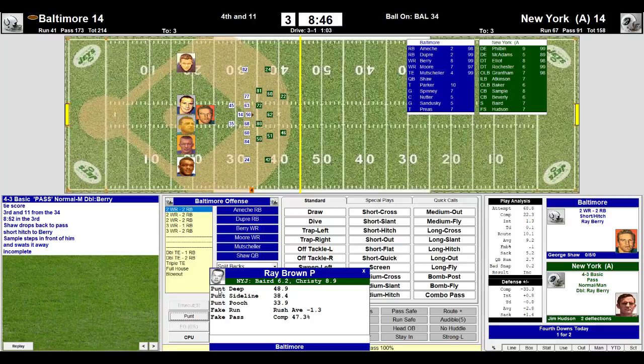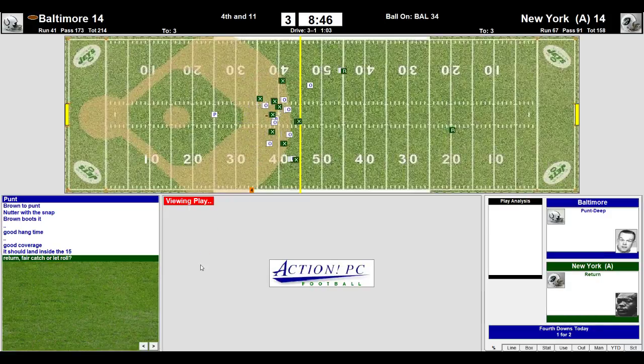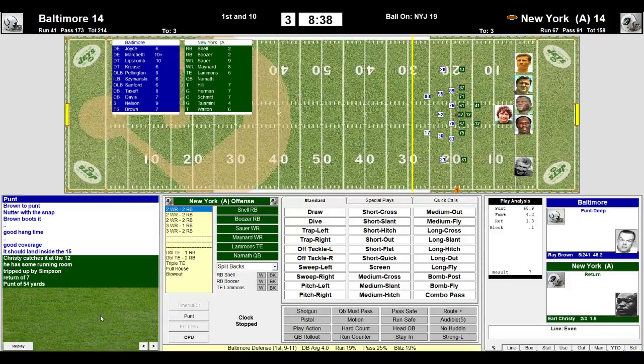Ray Brown will punt deep. Jets have Baird and Christie back there. Here comes the return. Jets have it at the 20, and after a return of 7, Christie is tripped up by Simpson. So here comes Joe Namath, 8:38 to play in the third quarter, 14-14 ball game here at Shea between the 68 Jets and the 1958 Baltimore Colts. Johnny Unitas is out of the game.